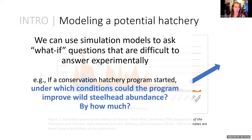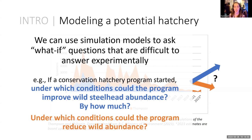with a modeling framework. The first one being that if a conservation hatchery were to be implemented, under which conditions could the program feasibly improve the population abundance of wild steelhead and by how much? And conversely, knowing that there are genetic risks and potentially long-term effects of the hatchery program, under what conditions could the program actually cause a negative outcome for the population? So how would the system have to work for the hatchery to actually be an additional stressor for the population?